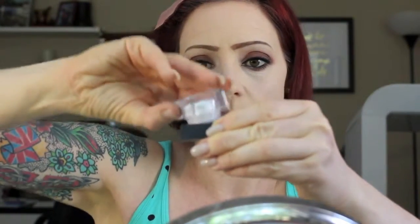Now I'm gonna go ahead and set my under eye with my e.l.f. under eye setting powder. It comes in a sifter, so I just shake some out onto the lid. And then take my brush I've been using, I think it's also an e.l.f. Flawless Concealer brush. I'm gonna just dip into that and kind of set under my eyes.